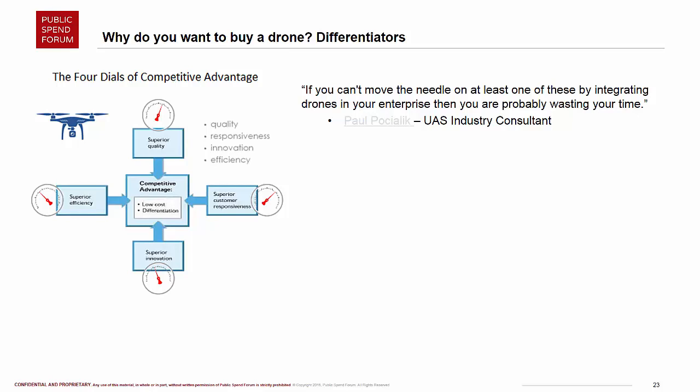This is Mark. We see movement on all four of those dials, Frank. And we find drones not necessarily replacing manned aircraft yet, but we see them replacing a lot of what are called traditional means of doing inspection surveys and so on, mapping, that require a lot of people and a lot of planning and coordination. And so we're getting superior customer responsiveness. We're able to carry better sensors. We're getting superior quality. And of course, drones are much less expensive than putting a lot of people out in the field for a number of days.